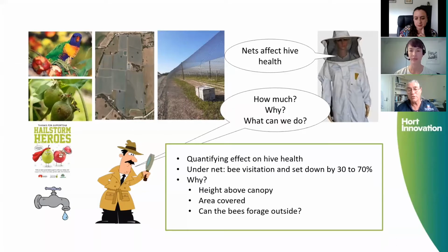So what we're doing is quantifying the effect on hive health of keeping bees under net in orchard crops. And we have seen that visitation and set is down by 30% to 70% compared to open pollination. That's not only in the interest of the beekeepers, but also of the growers to investigate that. So we want to know why and whether we're looking at heights above canopy, area covered, can the bees forage outside, and a number of other things.